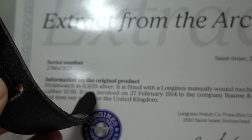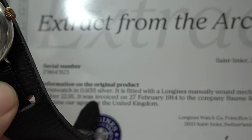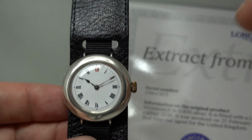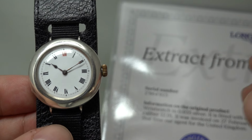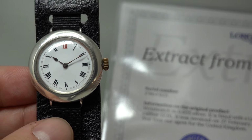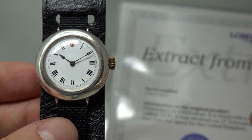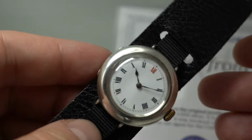The silver is, Longines say they made it in 0.935, which is very high grade. It is assayed as 925 because they used the minimum standard, and in the UK we don't use 935. Sterling silver is 925. Some continental and Indian silver is 800, so it is a high grade silver.